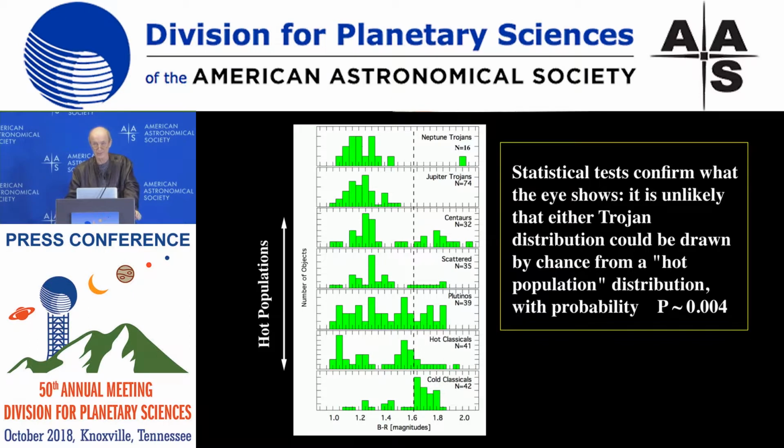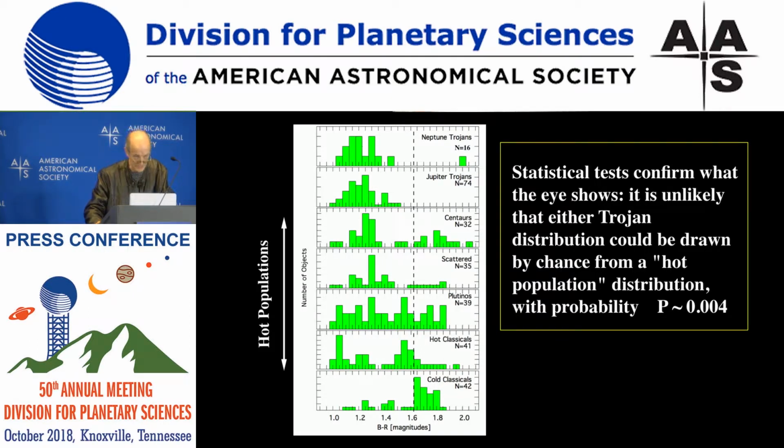This is a histogram of the colors. The Trojan colors appear at the top, so the Neptune Trojans are at the top, then the Jupiter Trojans, and then there are different kinds of Kuiper Belt object. You can see by eye that the 2 top histograms are different from all the other histograms because there are not many bodies on the far right. Look at that vertical dotted line, that's where the ultra-red matter begins. There are not many ultra-red objects in the Trojans, there are many in the Kuiper Belt populations. So we have 1 Neptune Trojan which is ultra-red out of 16, whereas in the Kuiper Belt populations, it's 1 in 3 which are ultra-red. So that's the observational difference.